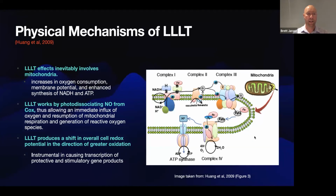So we talked about how the literature shows that low-level laser therapy works by photodissociating nitric oxide from COX, which then allowed that resumption of mitochondrial respiration, so basically the production of ATP. And we talked about low-level laser therapy producing a shift in overall cell redox potential in the direction of greater oxidation. So the end process is light absorbed by a chromophore, which seemed to be the red light in complex 4, that chromophore being cytochrome C oxidase.